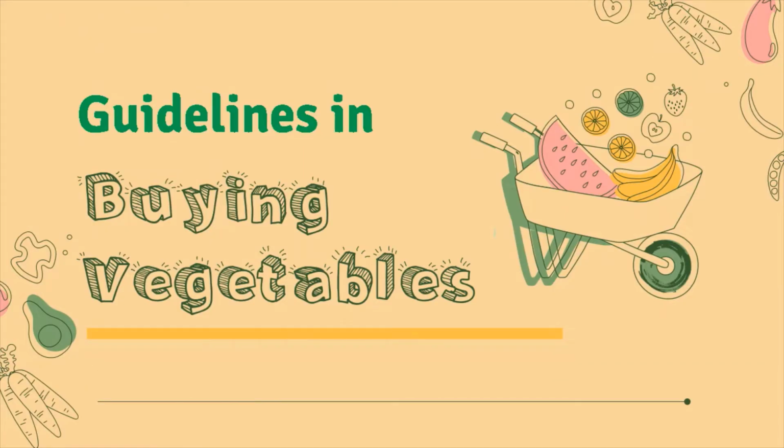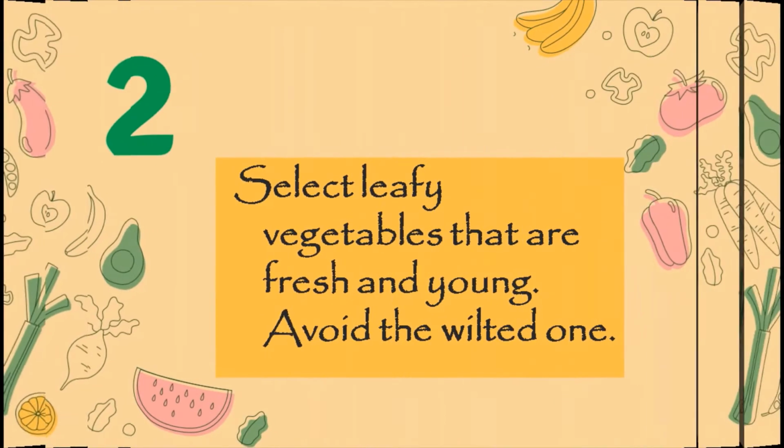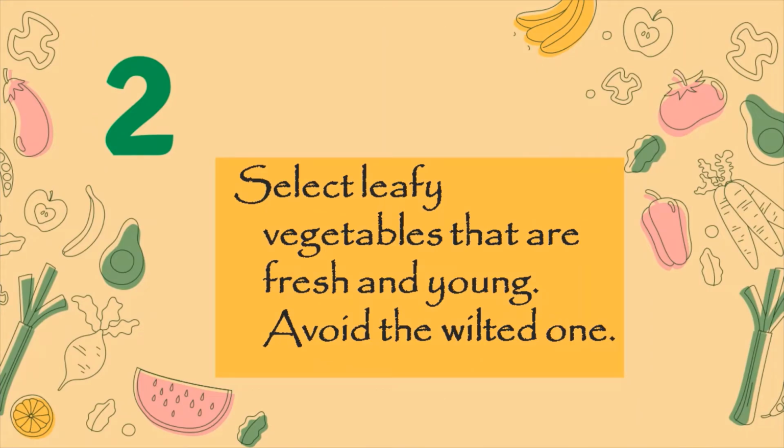Guidelines in buying vegetables. Number 1. Buy vegetables that are free from bruises or blemishes due to decay. 2. Select leafy vegetables that are fresh, young, and free from decay. Avoid the wilted one.